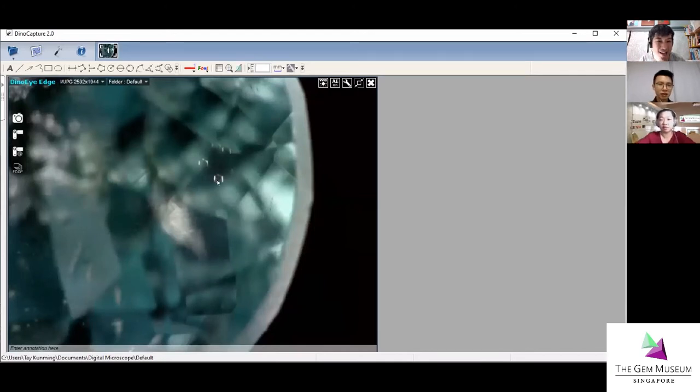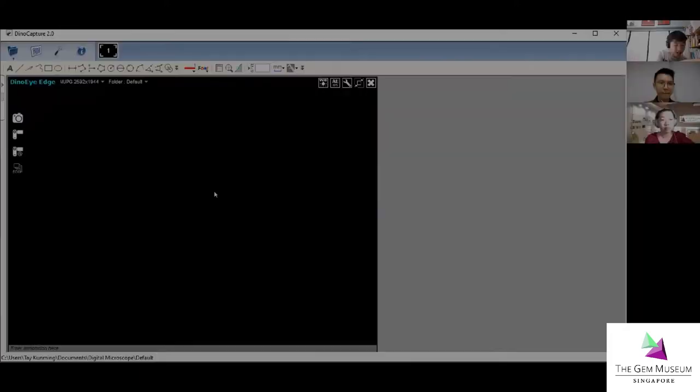How cool is that? You buy one stone, you get one more stone free, but the other stone is micron size. Hey, this is a 0.86 carat emerald. So inclusion studies can tell you a lot about the stone.